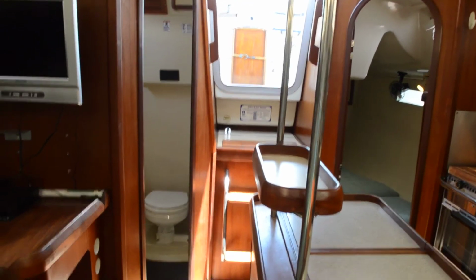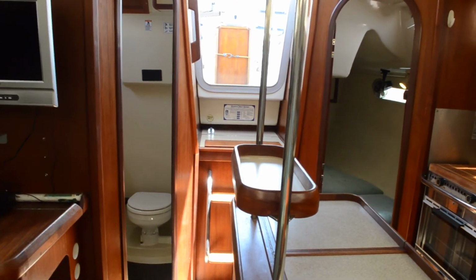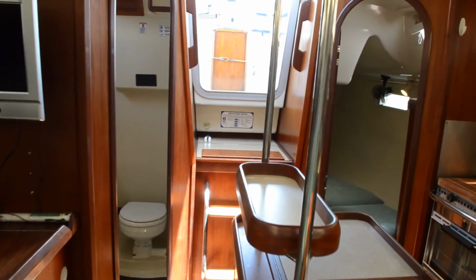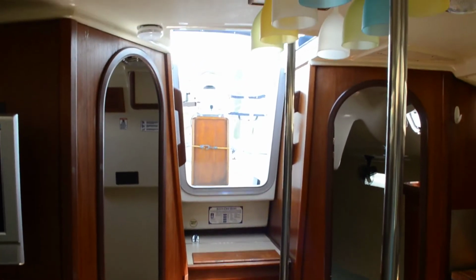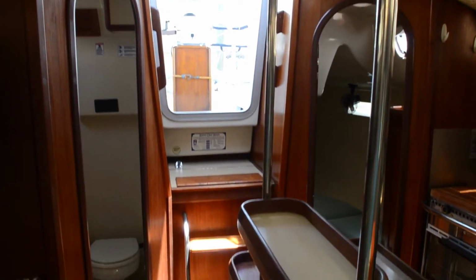If you want to see this boat, it's a 1992 32-foot Vision, and it will be listed in all of those. So all you have to do is look for it. This one here is in Gasparilla, Florida. It's at Gasparilla Marina in Florida.